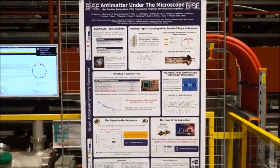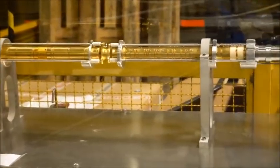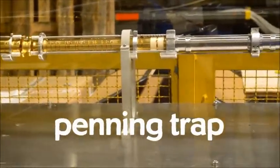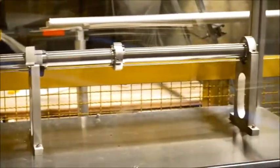BASE is purely antiprotons. We typically have a reservoir of antiprotons, about, let's say, 200 antiprotons that we can store in this Penning trap that you've seen. And we can keep this, the record was 400 days. And so we take one antiproton at a time, put this in our measurement trap, and we try to measure its properties, so charge, mass, and magnetic moment.